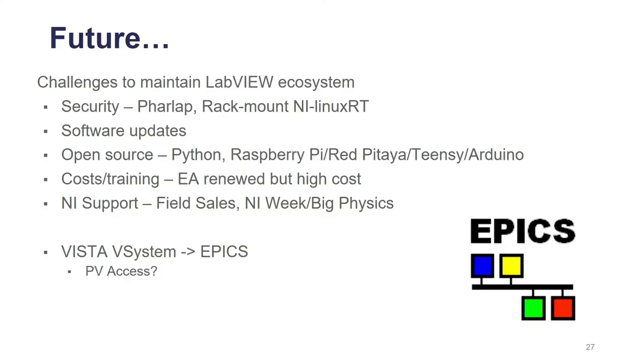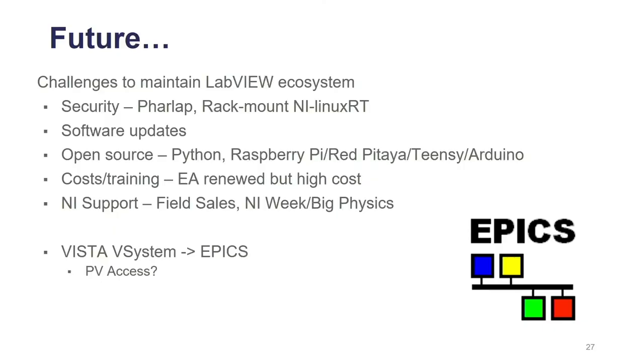However, there are challenges to maintaining this. So between our PXIs, CompactRIOs, and rack mount controllers, we have about 25 real-time DAQ systems. And there are security issues which make long-term support difficult. The main issue at the moment being the obsolete FARLAP operating system. So many of our PXIs still run on FARLAP, and also the rack mount controllers we use don't actually have an NI Linux real-time replacement. Also, the overhead of doing software updates can take up a lot of development time.